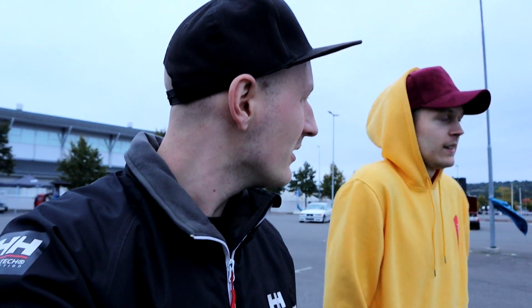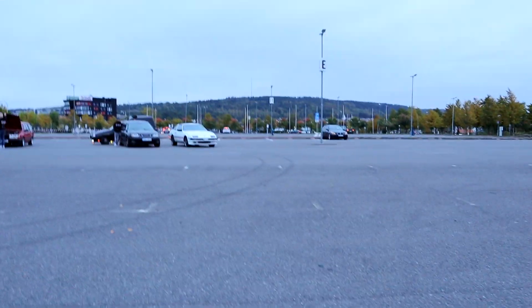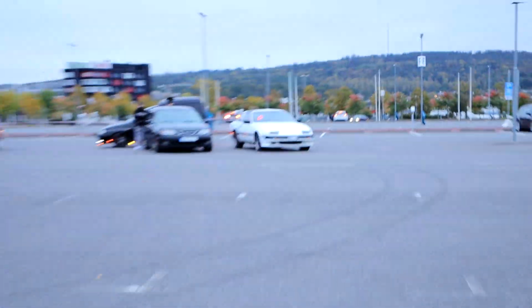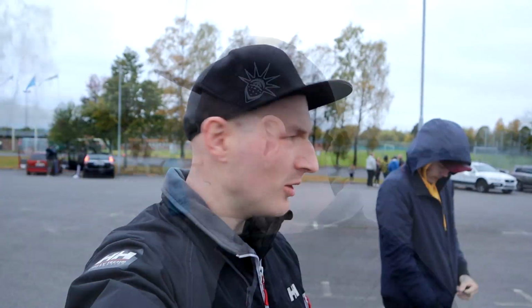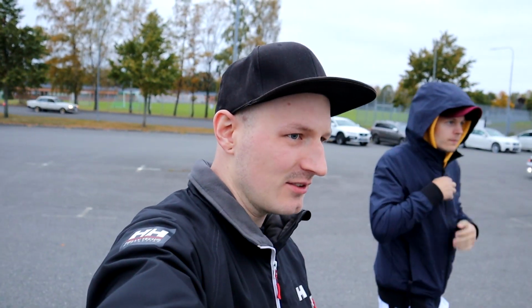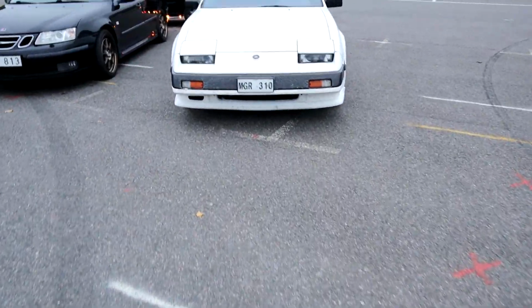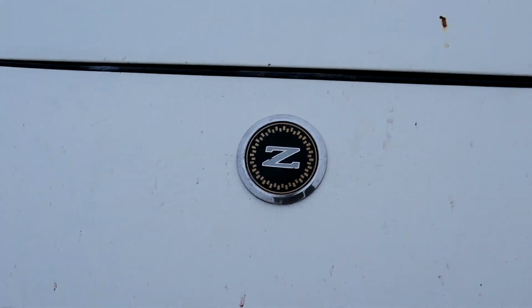Oh, a Porsche, an old Porsche. No, Datsun, I think. Datsun? Is it? No, I don't know. Or maybe old Nissan. Let's zoom. I don't know. A veteran. Awesome. So, is that car a Nissan, Datsun, or what do you think? Opel? I think it's a round badge. Definitely a Nissan or Datsun.